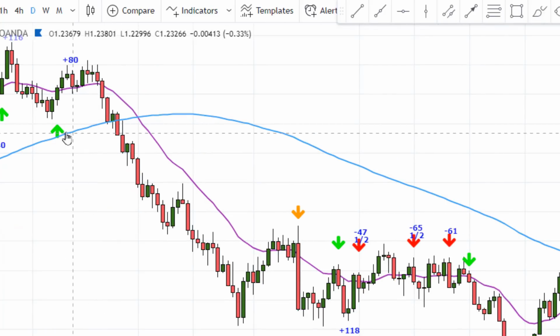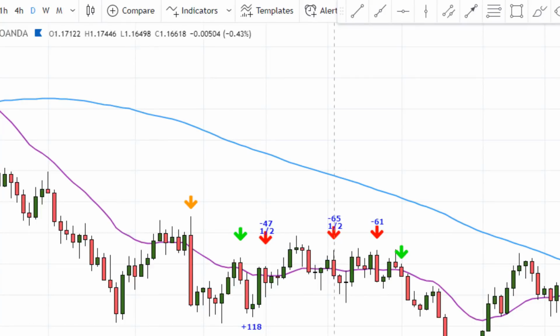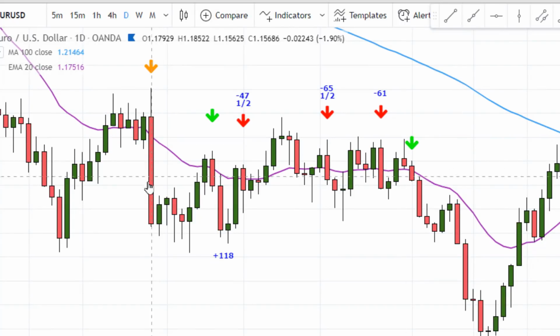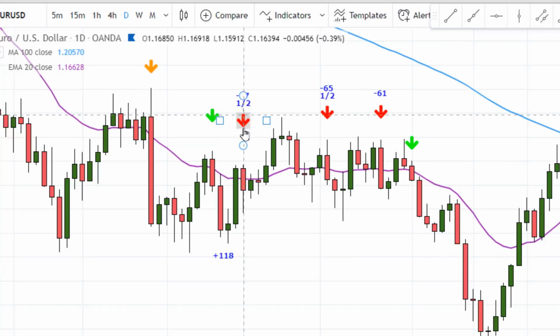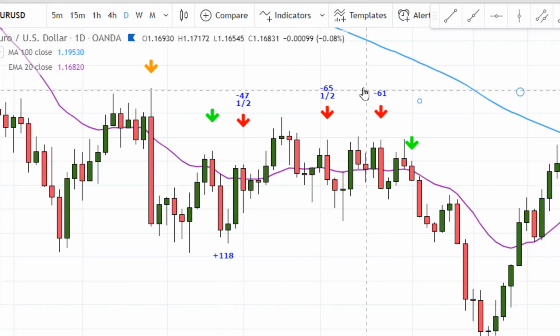Okay, now we've got the 20 EMA crossing over the 100 SMA, so we're going to start looking for short trades here. This is the example I used of a trade that went too far past the 20 EMA, so this was no trade for that reason. Here's a winner, potentially 118 pips. Here's a half-size loser for -47, another half-size loser for -65. Here's a full-size loser for -61.